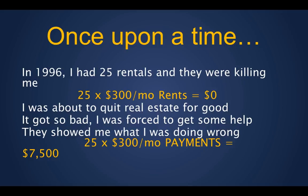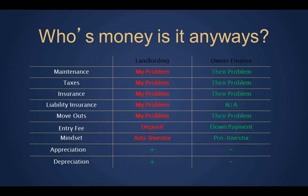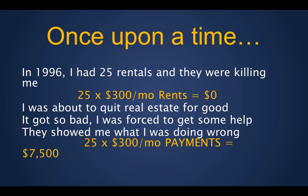I was not the landlord anymore. I was the bank. These people gave me $3,000 down apiece on average. This is 20 years ago, and this is relative. These houses were $35,000, $40,000 houses. That was the owner finance price. And so 25 times 3,000 down was $75,000 I had in my bank account from down payments, not refundable rent deposits. This was non-refundable down payment money. It was my money. And that right away changed my life because I'd never seen $75,000 in my bank account ever, nor did I expect to.